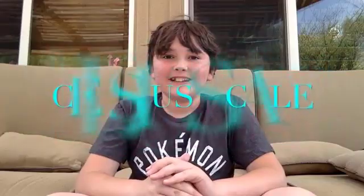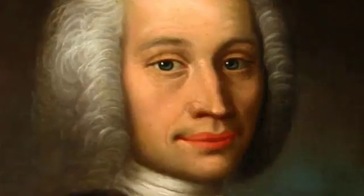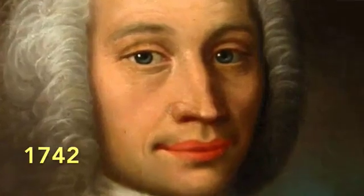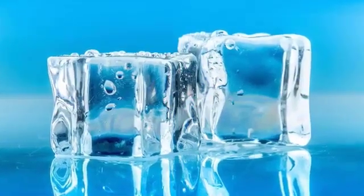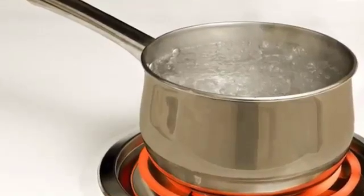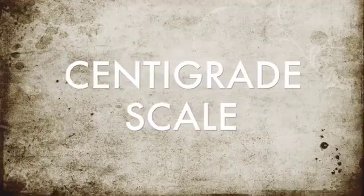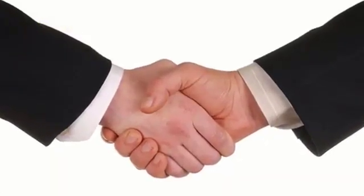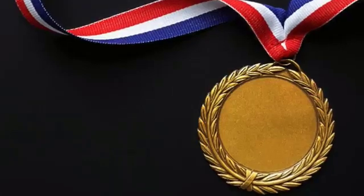Second scale is the Celsius scale. Founded by Anders Celsius, a Swedish astronomer, in 1742, the Celsius scale is more simple. He created a scale where water freezes at 0 degrees and boils at 100 degrees. He called it the centigrade scale, but in 1948, this scale became the official scale of the metric system, and they named it the Celsius scale in his honor.